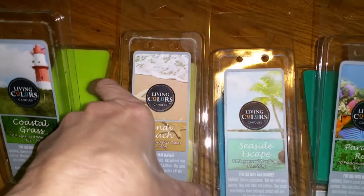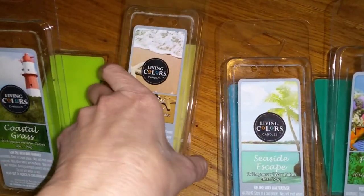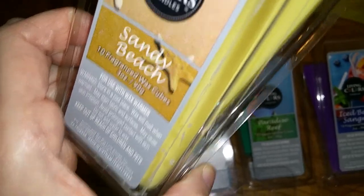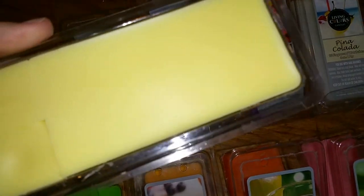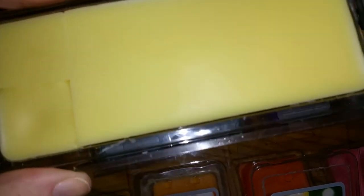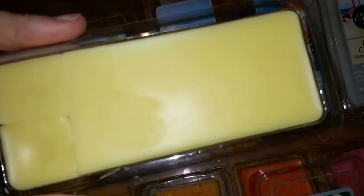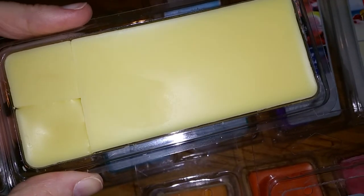Sandy Beach. When I saw this, I thought, oh gosh, we're going to have a scent that smells like copper tone or some kind of suntan oil. Well, no, it does not. It's actually a coconut scent. It's just straight coconut. It's not a sweet coconut. It's almost like a nutty vanilla coconut on cold sniff. It does have a little bit of that fake coconut air freshener note. Not very strong on cold sniff.